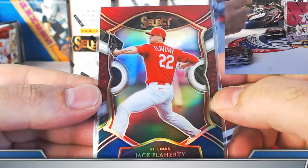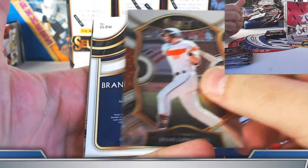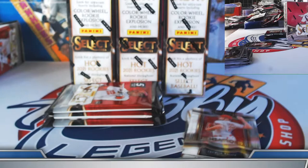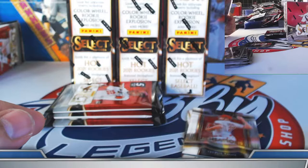Jack Flaherty, Tricolor Prism. And select swatch. Brandon Woodruff, a little B Woody on the jersey relic here. Extra long bottom. You got 2 for 1. It's a panel card. You got to figure out which card you got to put together the panel on, but it's a puzzle. It's a game.